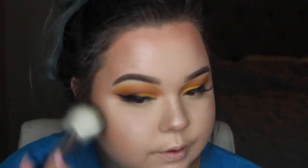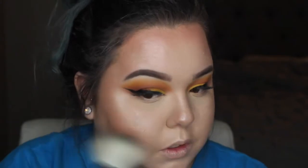Bonnie Luminoso blush. It's a classic. I'm sure you've all heard of it. And I'm just going to get that on real quick. I think it's really going to complement the warmth in this eye look and this face.